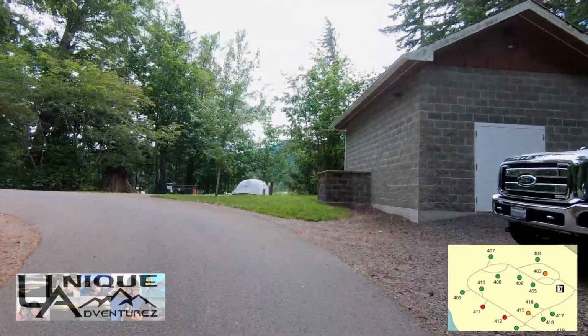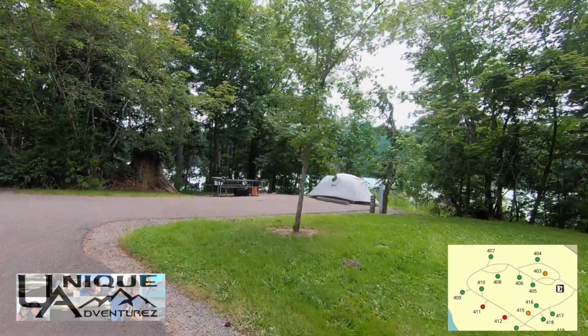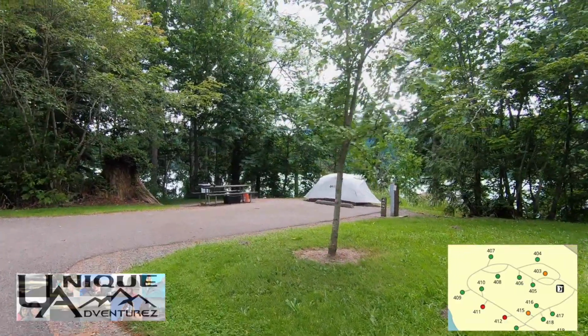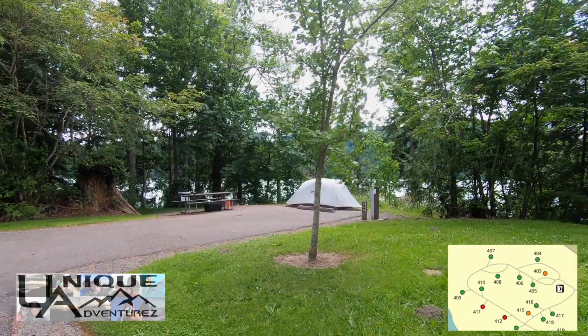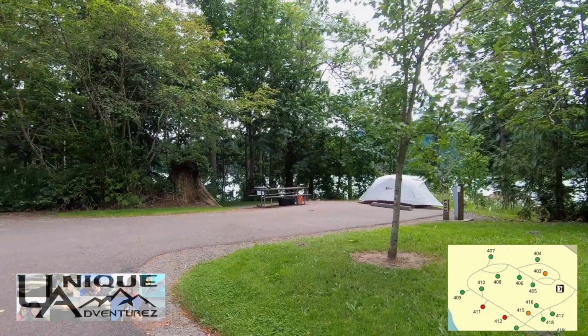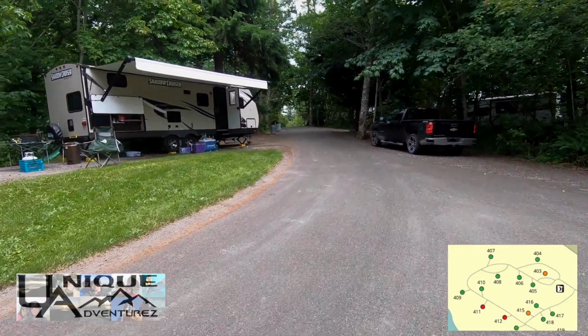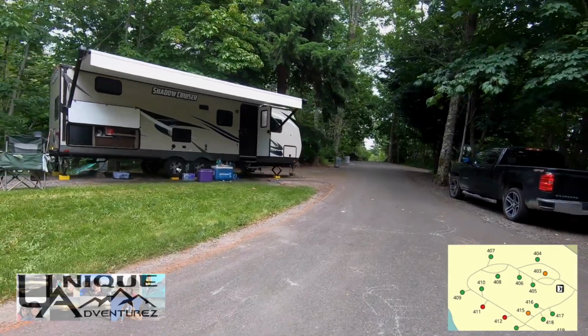Site 409 up here is probably one of the better sites here. You park your trailer or whatever you've got back here, and you get that great view into the lake. Great spot. My buddy's up here on the left hand side in 410.